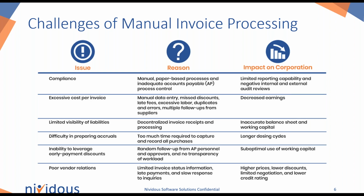You know, when you're processing everything manually and you don't have good visibility into the numbers in terms of how much business you're doing with each vendor and the volume of each product, all of those things can be stumbling blocks for you getting the most for your money in terms of your dealings with your vendors. And then the last thing on the list there is poor vendor relations. And there's a lot of different things that could be related to poor vendor relations that comes out of doing things manually.